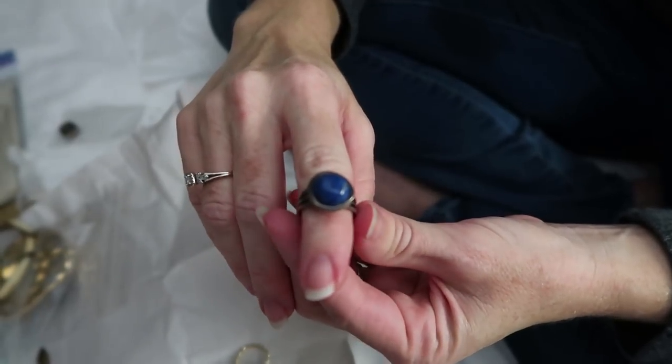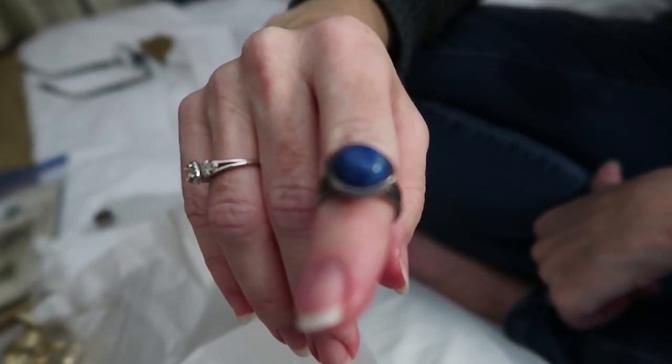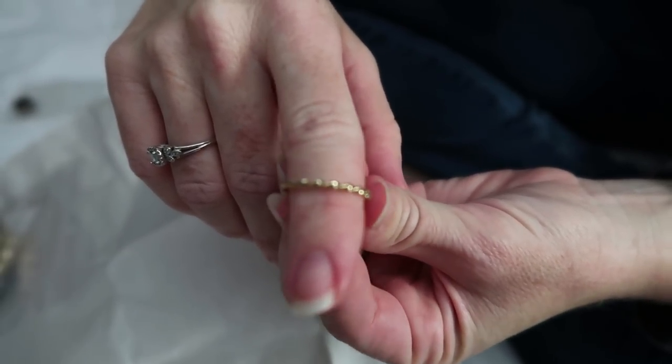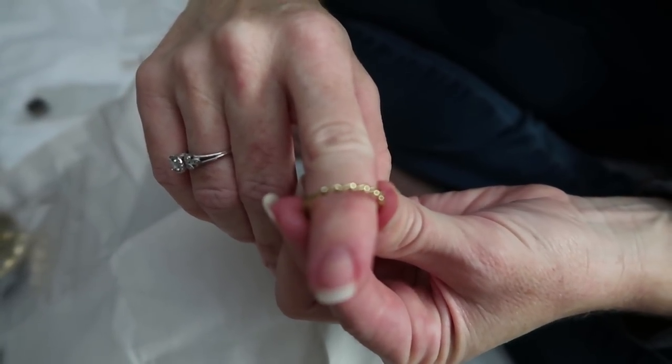Okay, and I also got this sterling silver ring with this really pretty blue. I think it's a lapis stone. I just really liked that. I thought it was pretty cool. And I got this little gold twisty band. I think this might actually be real gold, which is the reason I bought it. Well, I thought it was really pretty, and then I thought it was probably real gold.